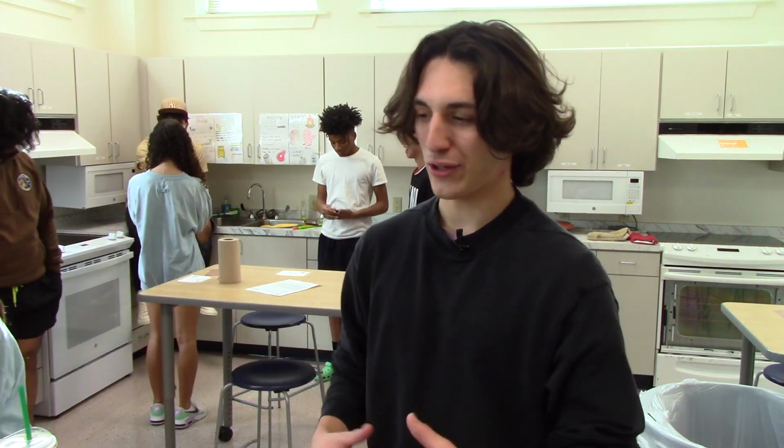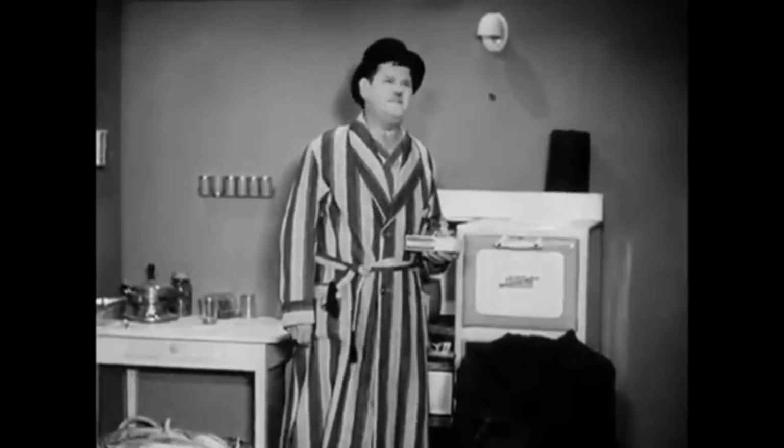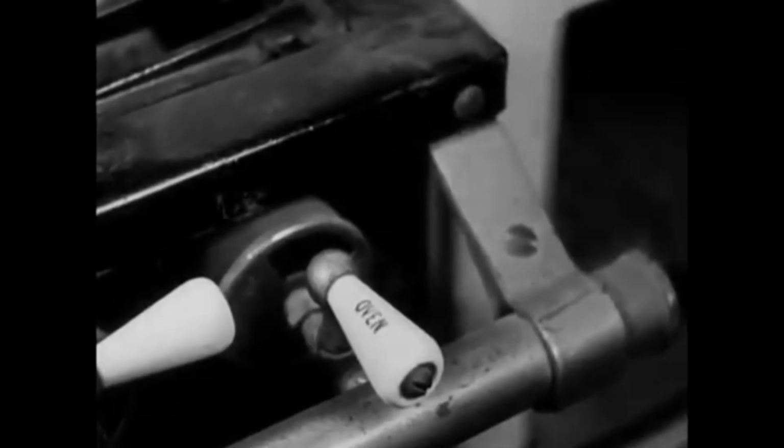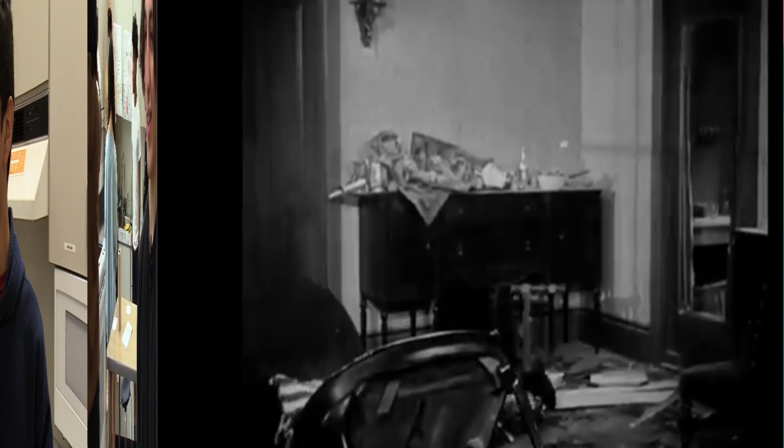Something that I've learned in Culinary Arts that I'd never really thought about was how much safety and thought you have to put into actually starting to cook so you don't hurt yourself or others. I've also learned how to handle ovens and microwaves in an easier and better function.